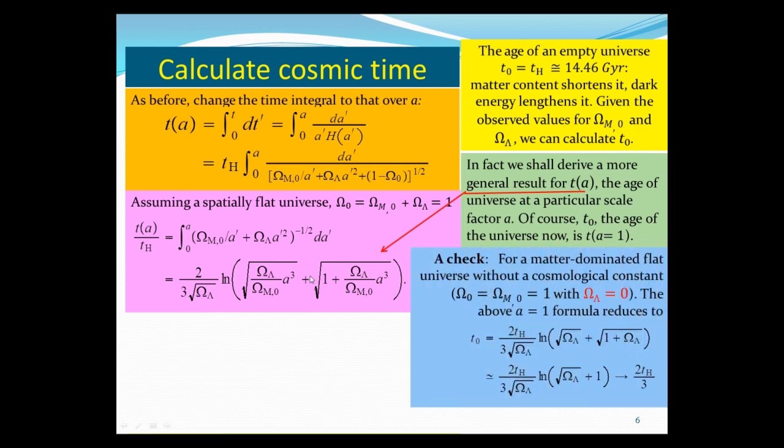Now we can first check whether this formula works. Let's consider something we know: a matter-dominated flat universe without a cosmological constant, which we talked about in chapter 9, before we introduced the cosmological constant. That means omega naught is equal to omega m and is equal to 1, and there's no cosmological constant. So setting a equal to 1 and omega m equal to 1, we have this. But there's no cosmological constant, so omega lambda should be 0. So we take the limit of this approaching 0, and of course this approaches 0, and this is just 1.